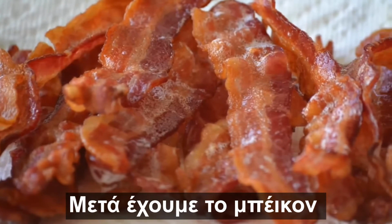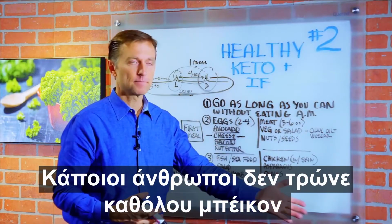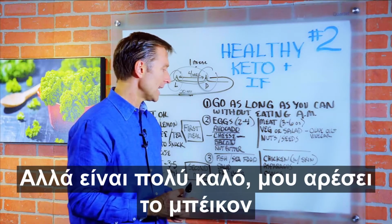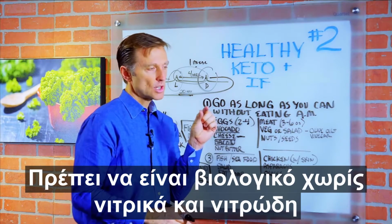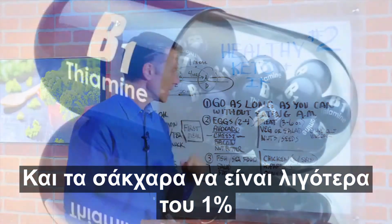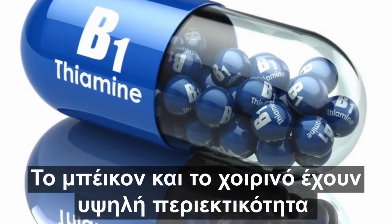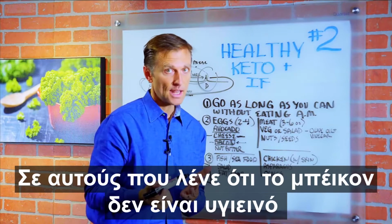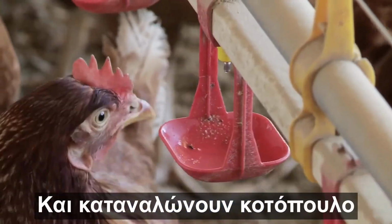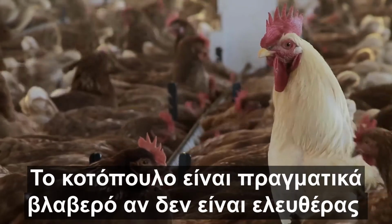Some people don't want to do bacon. That's totally fine. I like bacon. I do bacon from the farmer's market. If you're going to go to the health food store, get the nitrate-free organic bacon with sugars less than 1 gram, okay? Bacon, by the way, and pork has high levels of vitamin B1. And for those people that are saying bacon is unhealthy, yet they're consuming chicken, I would beg to differ, because chicken is really disgusting unless you're doing, again, from the farmer's market.